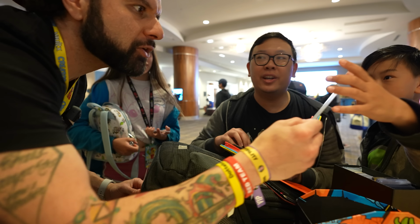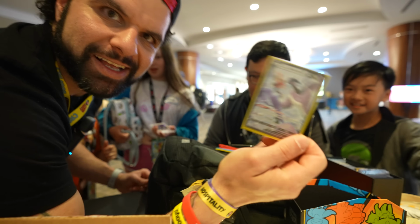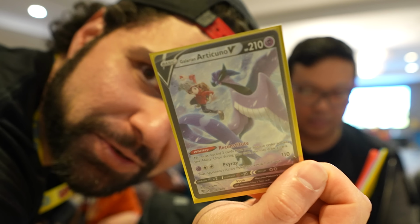And then this guy was like, look at this card. What is this one? Oh, another Trainer Gallery. Oh, that's a really pretty Articuno. Can I show the camera? Yeah. Look at this one. That's really cool too. This table was wild.